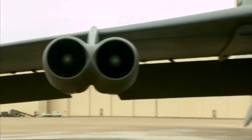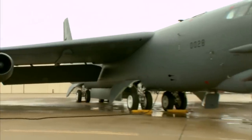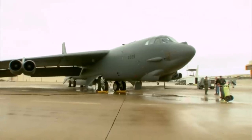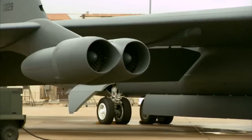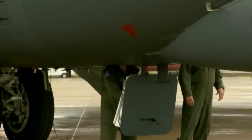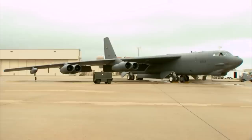Legend has it that the aircraft was designed in a hotel room in Ohio over a weekend. The result was an 8-engine jet that was America's first long-range swept-wing heavy bomber. It began service as an intercontinental high-altitude nuclear bomber. And over the years, its operational capabilities were adapted to meet changing defense needs.